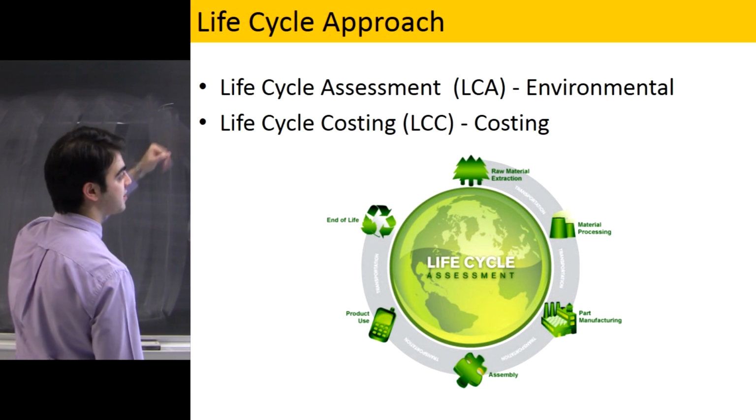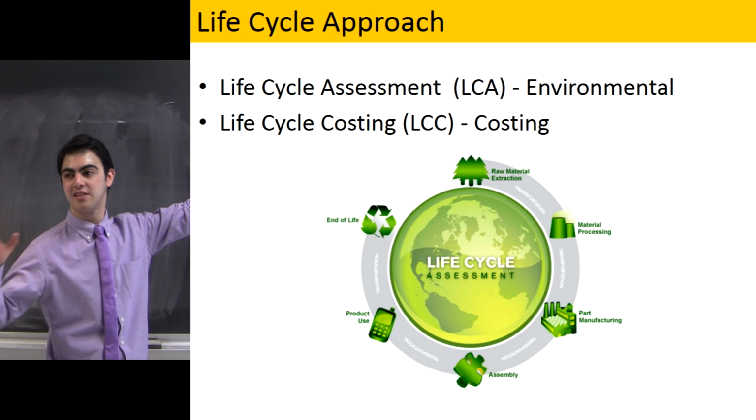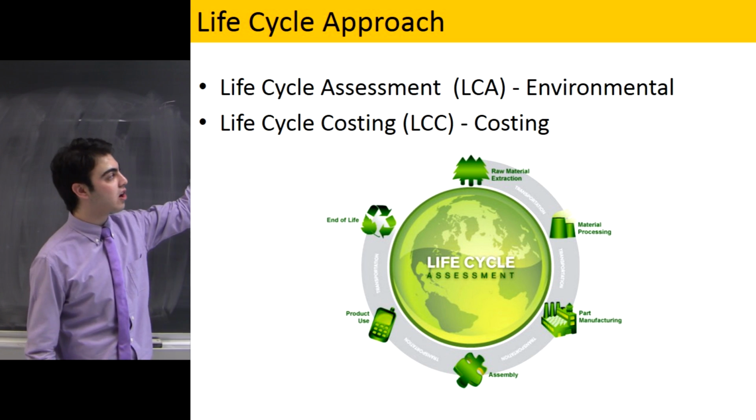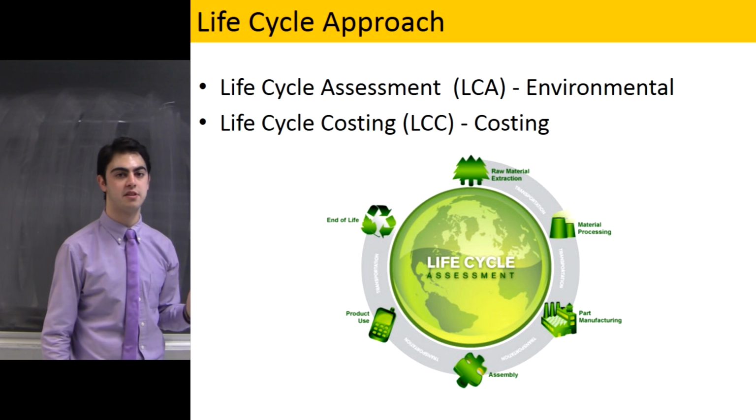Talked about the life cycle assessment. The life cycle assessment is the environmental impact throughout the entire life of the project, whereas life cycle costing is just the cost at each stage of the product's life.